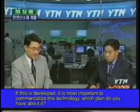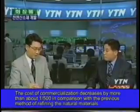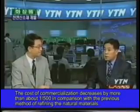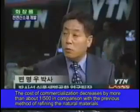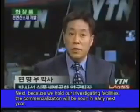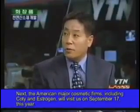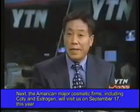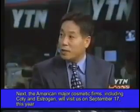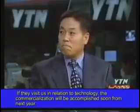If this is developed, it is most important to commercialize this technology. Which plan do you have for it? The cost of commercialization decreased to about 1 in 500 in comparison with the previous method of refining natural materials. Next, because we hold our irradiation facilities, the commercialization will be soon, in early next year. Next, American major cosmetic firms, including Coty and Estrogen, will visit us on September 17 this year. If they visit us in relation to the technology, the commercialization will be accomplished soon from next year.